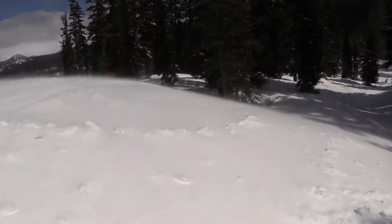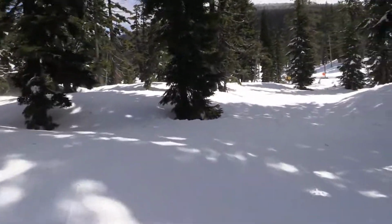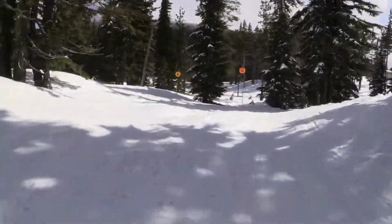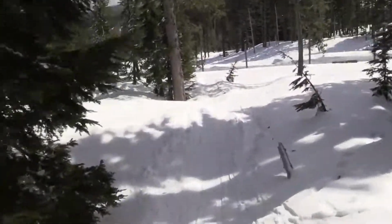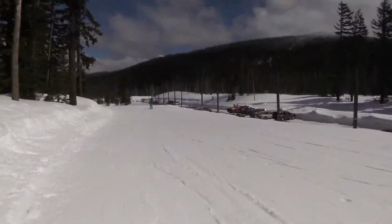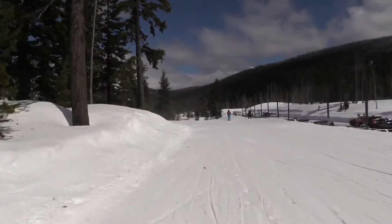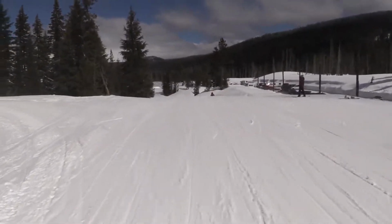But all right, so we got some pow. We got some pow, and a little chunder, but we got some pow. Okay, so enough said. Let's go show you the rest of the park tour, which is actually going to take like 2 laps to get it done, because what we got to show you is Seaside, and we got to show you Cannon Beach line.